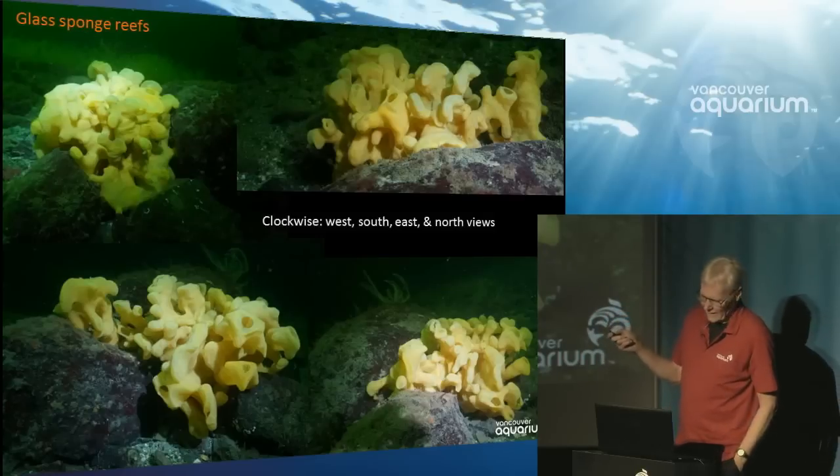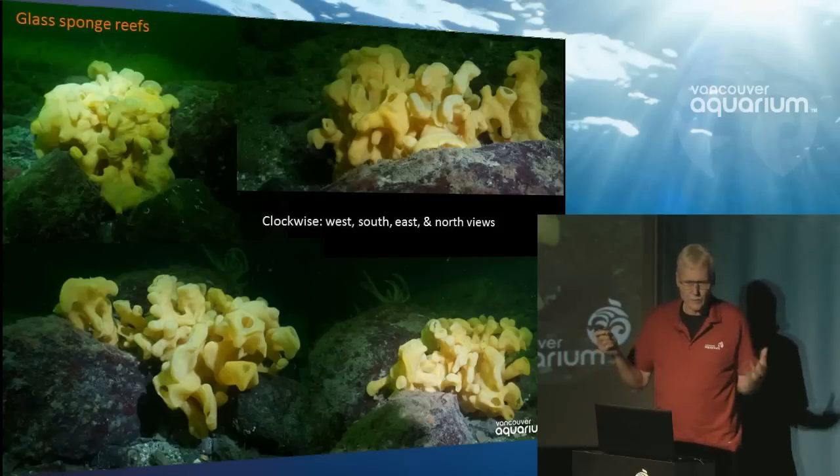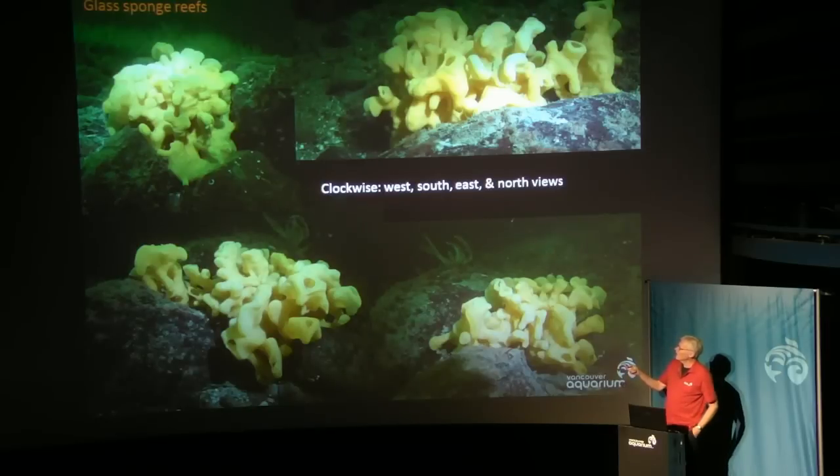Going clockwise, this is the view from the west, and you can actually see where it's touching the rock, and like buttress roots from a tree, it is fused. Everywhere it's touching, it is fused to the rock. And then looking from the south, this is the biggest rock, and that's where I was looking down in that other shot where it was healing. And then from the east, these were loose pieces. I'm going clockwise. So this one right here, these were the loose pieces that have grown together.